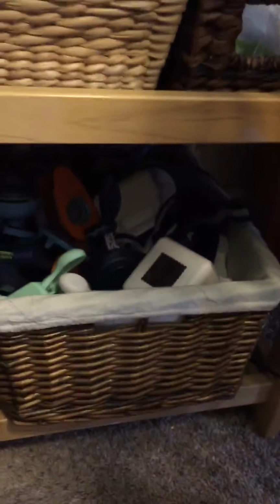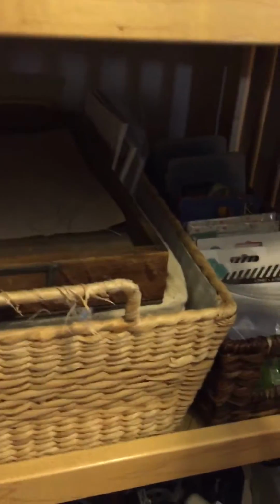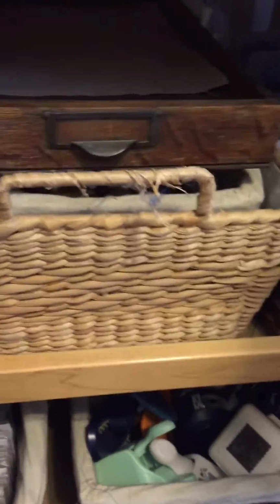The bottom shelf, I have my Thickers, and I'm going to need to purge those soon because I don't let them outgrow this basket. It's big enough that I don't need to have more than it holds. And my punches, I still use those from time to time. This is just random crap. More random crap. I like this drawer. I've never found a big use for it, but it's cool. Vintage. I like a lot of vintage things too.